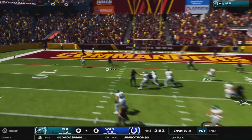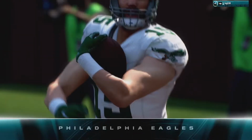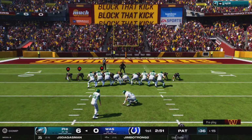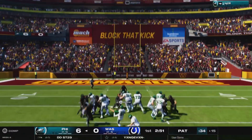Hurts now from the gun. Catch is made in close. It's a Philadelphia touchdown. Well, you couldn't ask for a better start to a game than that. The offense taking it all the way down the field and finishing with 6.